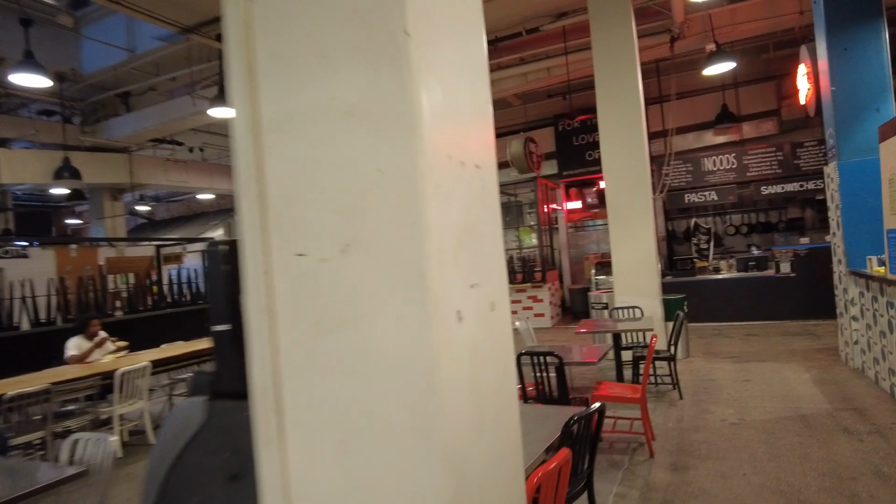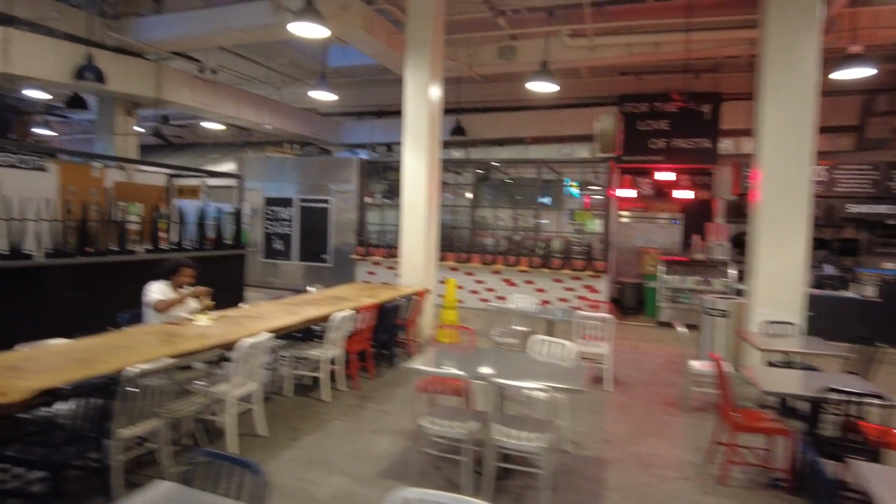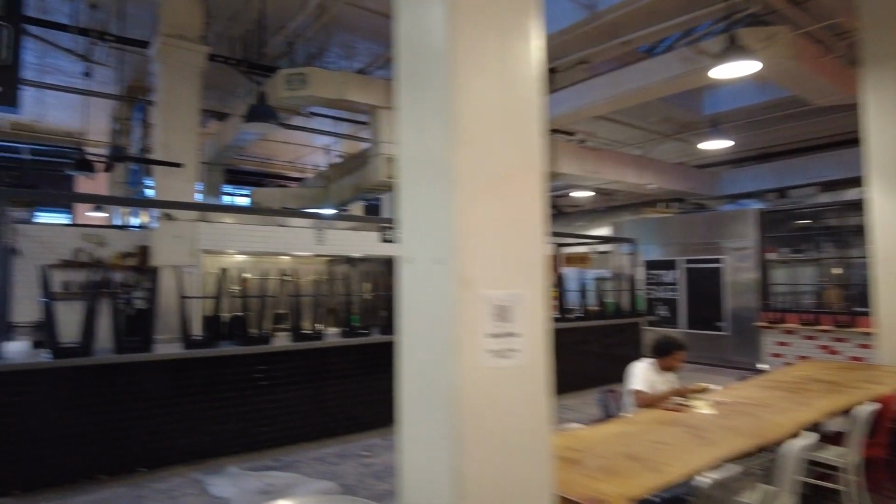Way over there on the right is Need & Company. I was expecting a bread company, and they do have some Italian sandwiches, but they mainly serve various pastas. This is where to go if you want some Italian food.